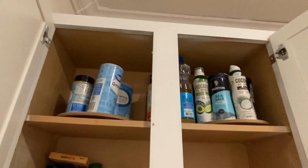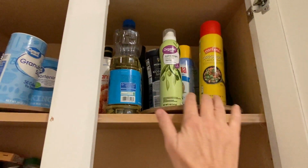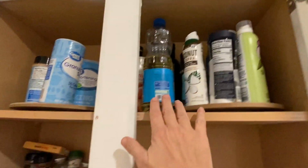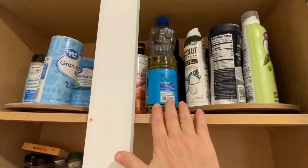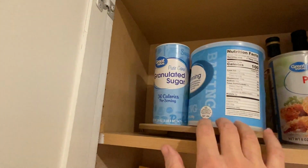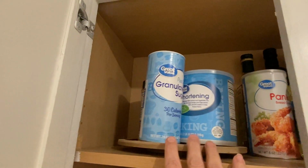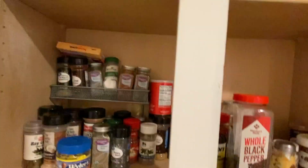Okay, I took those Lazy Susans and I put most of the stuff that I use every day on there, with all my oils and salts and sprays and things like that. I don't use vegetable oil as much, so I've just got that stuck in there in case I need it for some reason. And I've got my sugar and shortening and that nutritional yeast, which I don't ever use, but I need to try it. And then I've got my panko breadcrumbs down there.